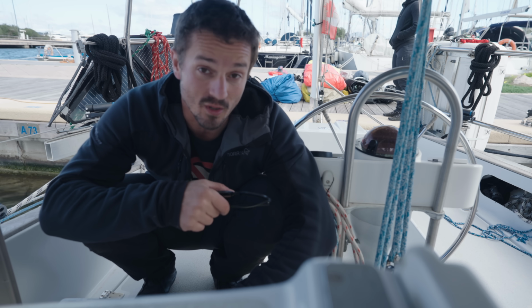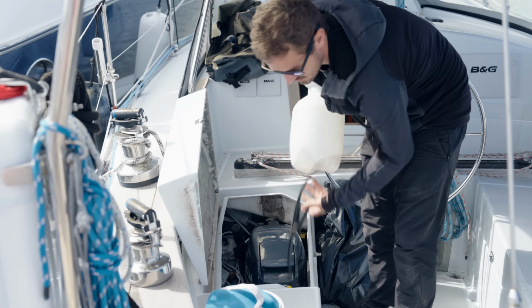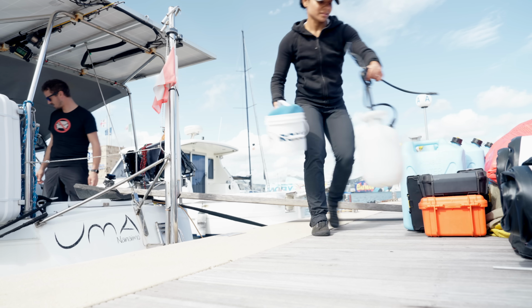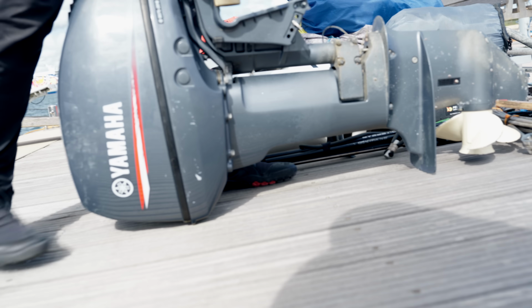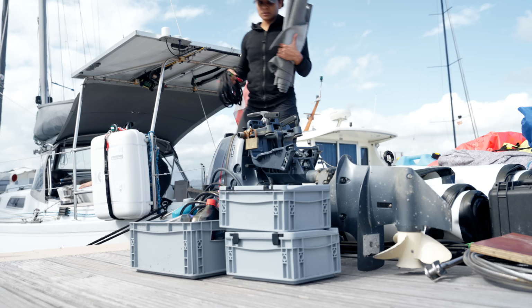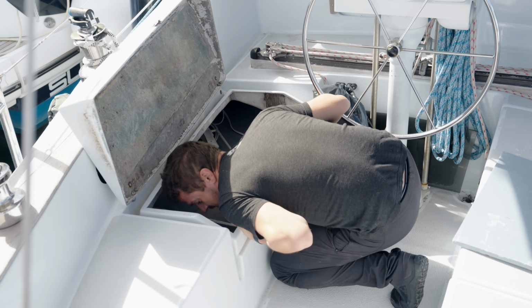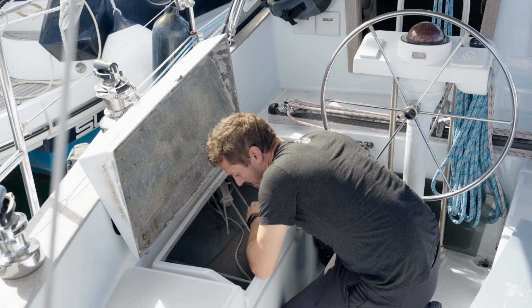Now to the port locker, which has the outboard in it. Yeah, feel like that'd be a good idea. Is that it? Just the hurricane rode now. I'm just debating how I want to get that out of here.